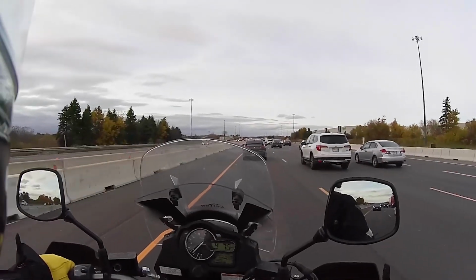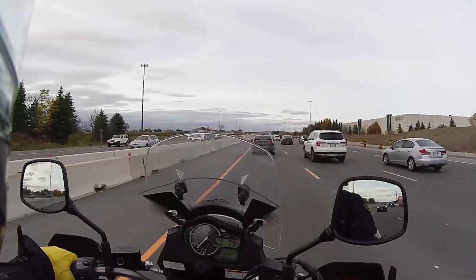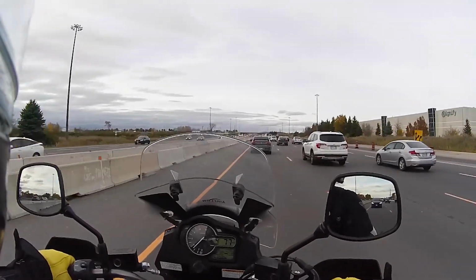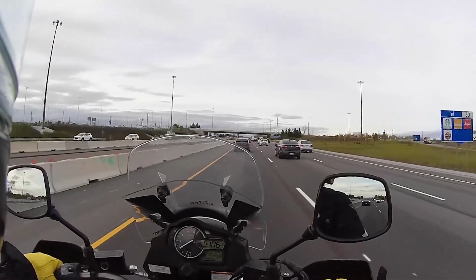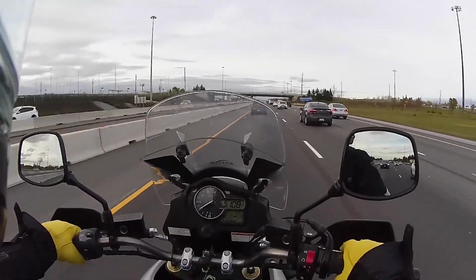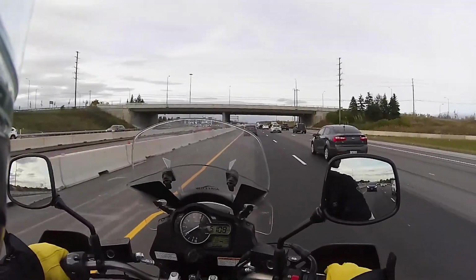So it is mid-October in my neck of the woods here in Ontario, Canada. This is season 4 with V-Strom 1000. I got it used, got it with about 2,800 kilometers. I'm a second owner. And right now, the odometer is sitting around 38,000 kilometers.